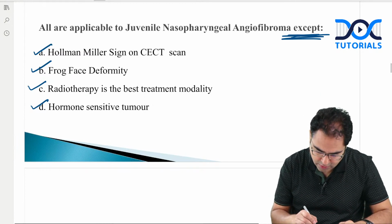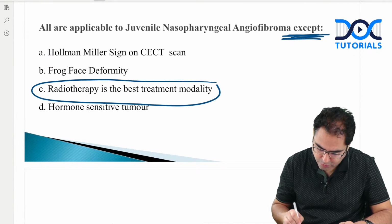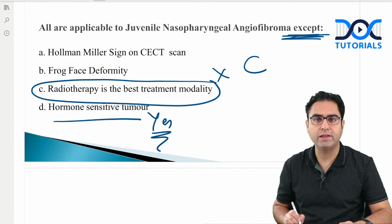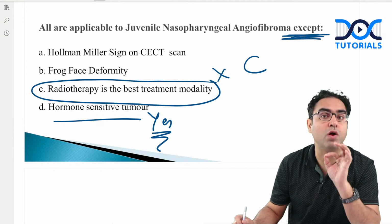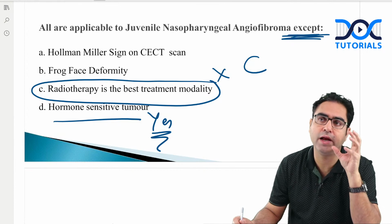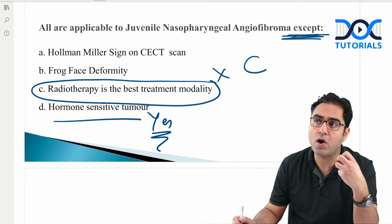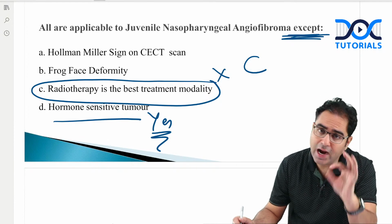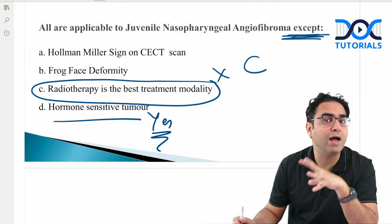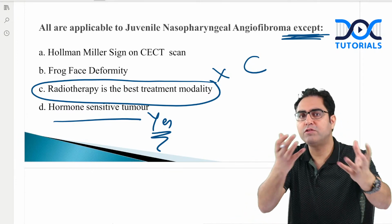It means that the answer to this question is C, beta. Radiotherapy is not the best treatment modality. It's a wrong statement. Answer C. It is a hormone-sensitive tumor. That is why it is seen in adolescent boys. Guys, this is the classical question. Approximately 80-100 of your questions will be in this category. When you are sure about two choices, but the other two choices are not really in your mind, at that point just use your common sense. Ask yourself, when is angiofibroma seen? In young boys, meaning adolescent boys, when puberty is happening. So puberty means hormones. Oh, it must be a hormone-sensitive tumor.